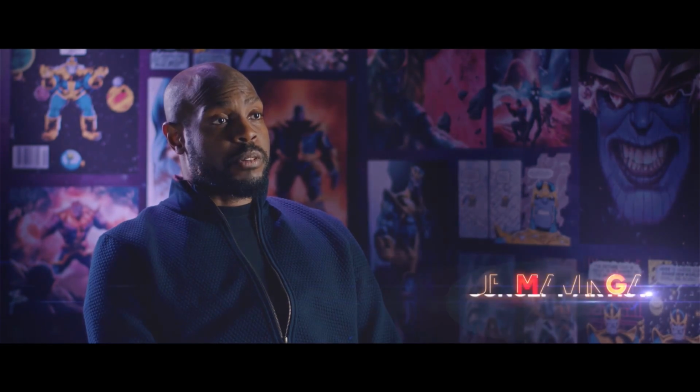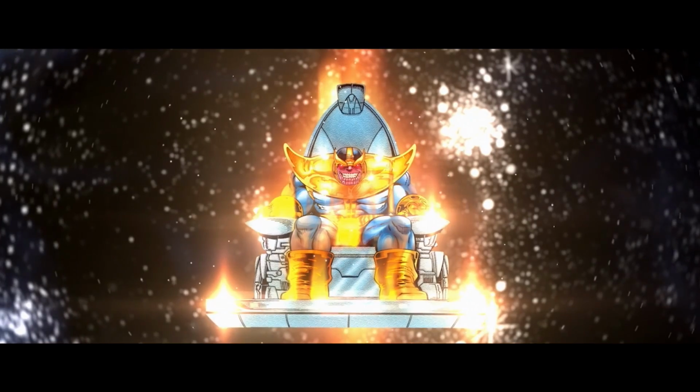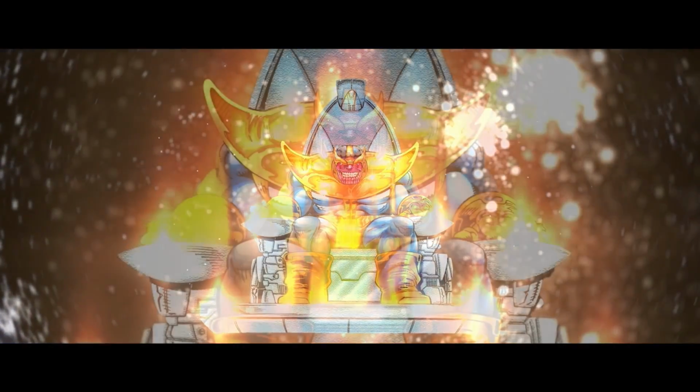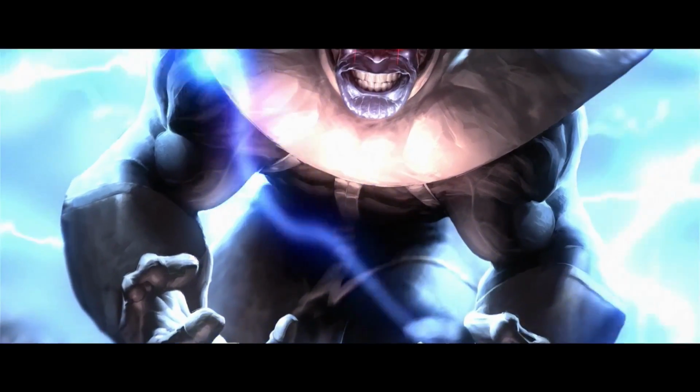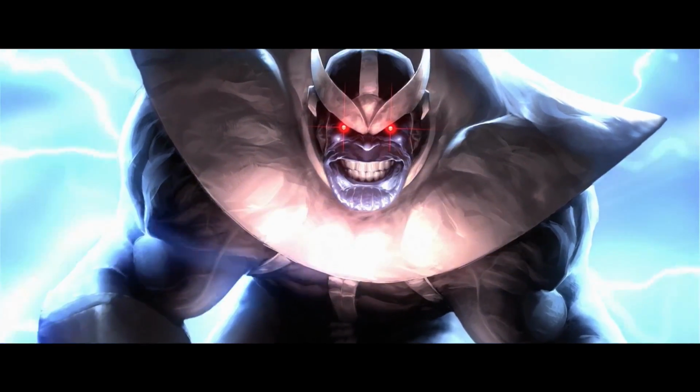Like a lot of comic book characters, especially big guys, he's got a huge physical presence. What's interesting is most of the time he's depicted sitting, so you get a sense that he's very powerful, but it's not necessarily overt. He's the Marvel Universe villain to me. He's the Mad Titan.